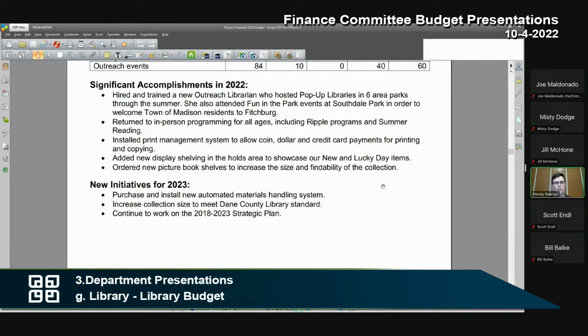We installed the print management system back in January, February. Prior to this, we were on the honor system for printing and copying. And I think this has gone really well. So now patrons can use coins, dollars, and credit cards to pay for printing and copying. And we've got a steady income coming in from that, which is very much appreciated.